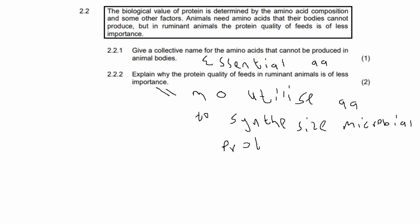So that is why the protein quality of feeds is of less importance, because they can synthesize the microbial protein, which has a higher biological value. So it is easy to explain: you say that the microorganisms in the ruminant can utilize amino acids to synthesize microbial proteins which have higher biological value, which is BV.